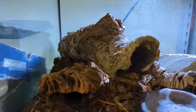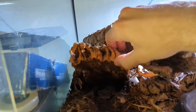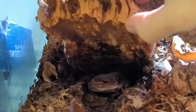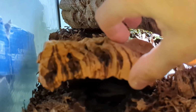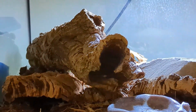You know what, let me lift this up just so you can see her. Ooh, there she is. You can see her. Ooh, there she is. She's so cute. I don't know why I've always liked these guys more than leopard geckos, but at the same time, I haven't had leopard geckos for years, and some of the morphs now are just nuts. It makes me want to get back into them, to be honest.